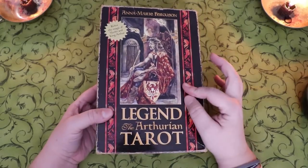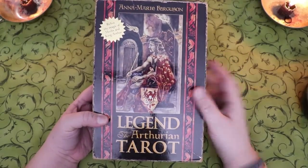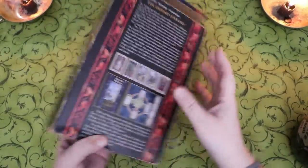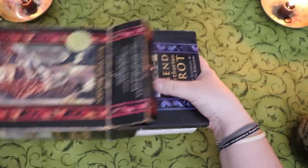Next up, this one was actually also in my last video, but I still have it, and that is Legend, the Arthurian Tarot by Anna Marie Ferguson. I have such mixed feelings about this deck because it is really a lovely set. The box is a bit worn, but I'll show you how it comes.